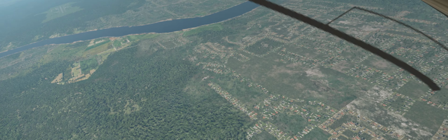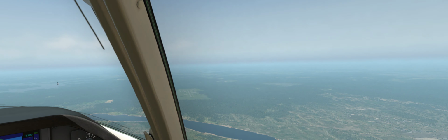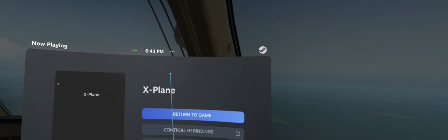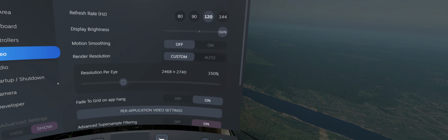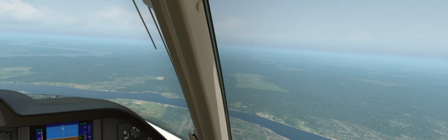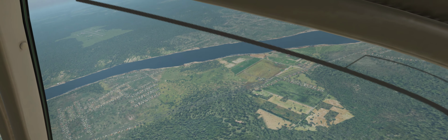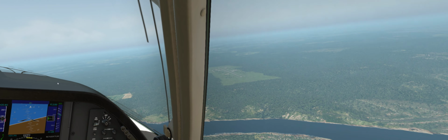It's almost like it. Okay. I can see just. Well, that's still not bad. That's flyable right there. Alright, so if I take that to 120 hertz. Do that again. That just goes away. Wow.